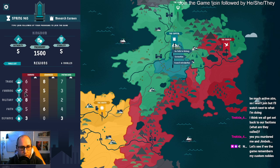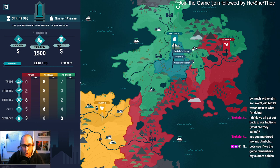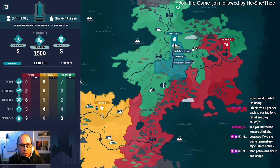So there's trade, farming, military, faith, defiance. Ooh, Defiance with the Barons has started up. If Defiance gets up to a certain point, you can rebel, and that unlocks some different options. Here's my treasury, here's my authority. I think if the stability goes to 0, I die. I don't know what your aim is. You will have different goals as it goes through.